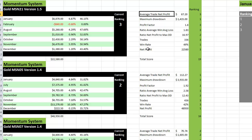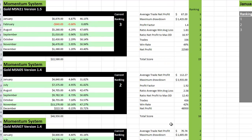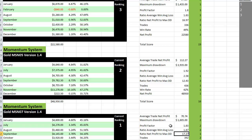So you can see there we've got that at 16 to 1 on system number 21. On system number 5 it's 12, and then on system number 7 it's actually 17. So some really good numbers there as far as ratio of net profit to max drawdown. Then on trades, you want at least 100 trades. We've got well in excess of that for all three strategies. You also have your win rate and the net profit.